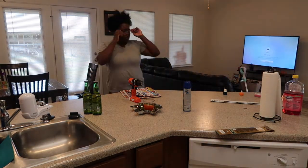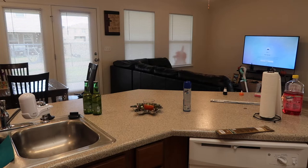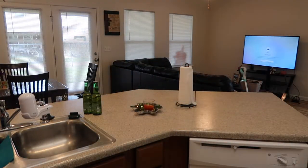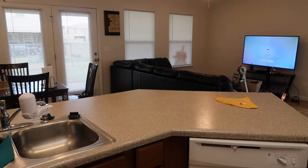But before I wipe it down, I go ahead and put everything back where it belongs, and I'm spraying the countertop with Fabuloso and water.